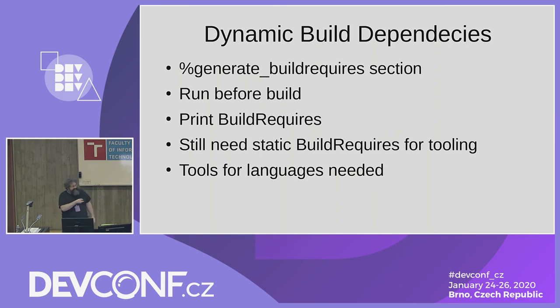The mock maintainer is agreeing. What you still need in the spec file, and that's something to note, is you still need to have the tools. You need to get the build requires. You still need to put them in by hand, because otherwise your interpreter won't be there that you want to execute to do the calculation. I think right now it only does one step, but there already are packages. It's fixed already.